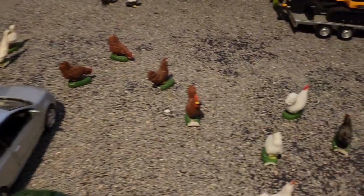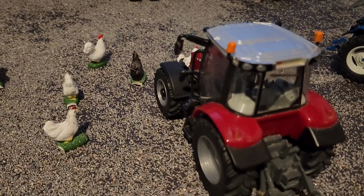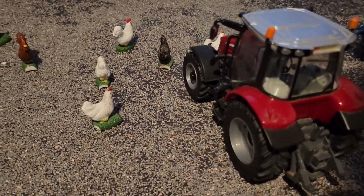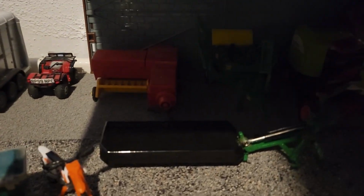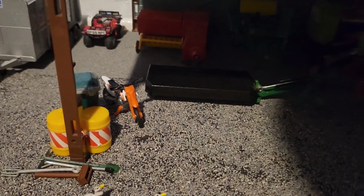The ducks and the chickens knock around the yard. Then we have the 5612 Massey Park duck. Not had many jobs recently. In the shed we have the New Holland mini baler, the McHale wrapper, Claas baler and the Claas rake, John Deere mower and the KTM dirt bike still with us.